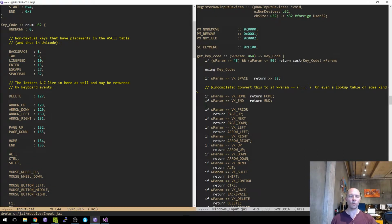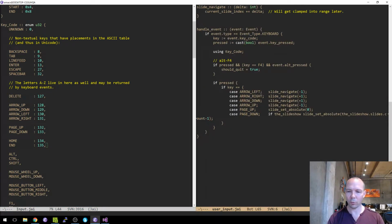So Unicode doesn't really talk about keyboard keys, but is there some international standard for all the keys that you could have on a keyboard and what they are? I don't think so. Windows still returns OEM specific keys a lot of the time. But if anybody knows of such a thing that I should be using to define these numbers, then let me know. Okay, so in user input, we're going to change this to home and end. And again, later this is all going to go into a key remap.